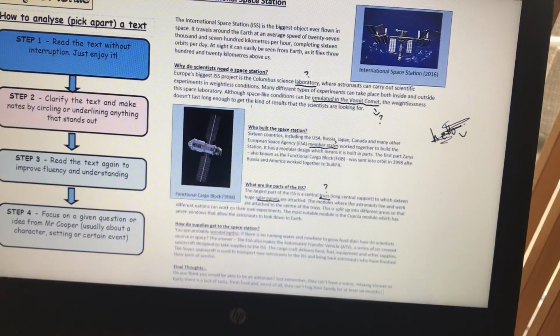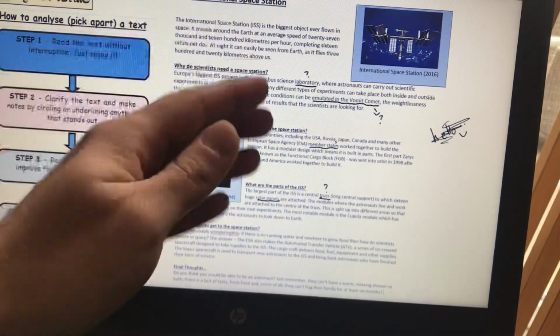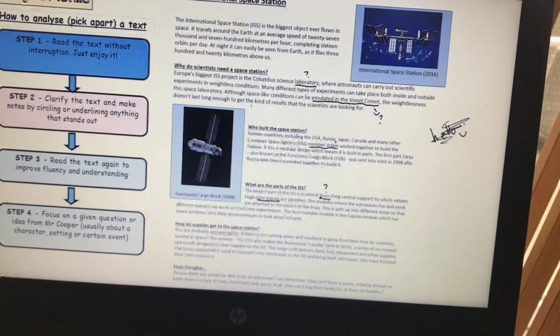But to be fair, I think that's probably one of the easier texts to analyse because the information is given to you. It's maybe just some vocabulary that you're unsure of. So not too bad at that one, guys. Well done.